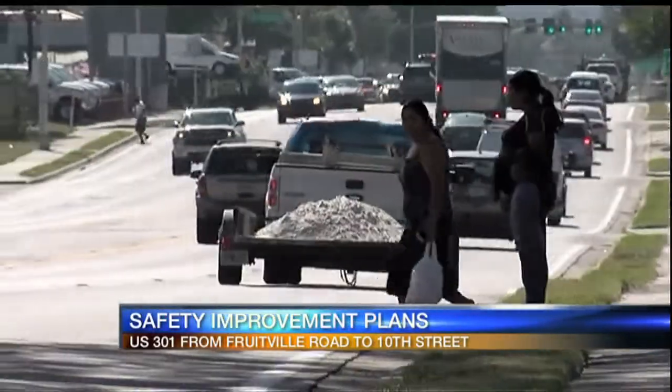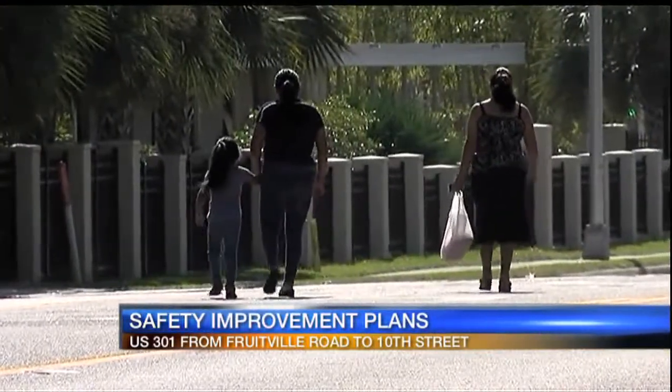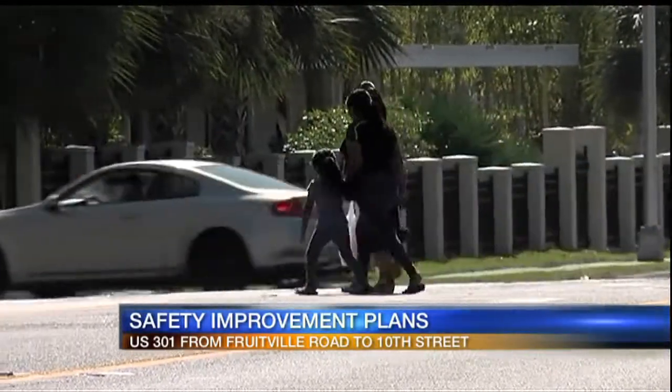Watch as 2 women and a little girl try to cross the street, stopping in the center turn lane as full-speed traffic races by. It's a common and dangerous sight here. It's always dangerous, especially at night if you can't see anything, and people sometimes are like distracted and they don't pay attention to the road.